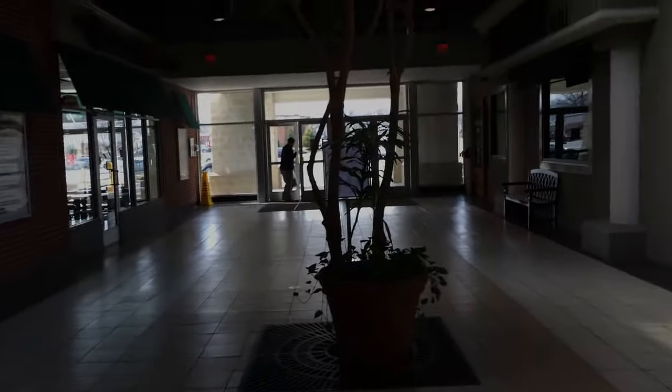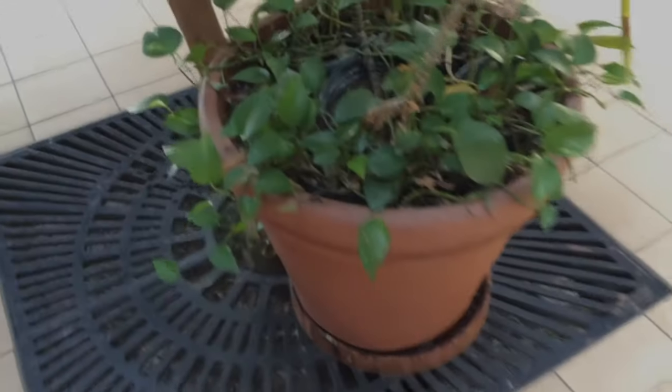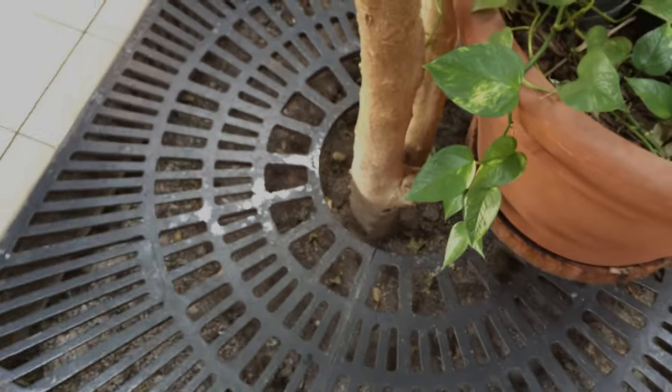Legal Nails. It would be great if they called that place Illegal Nails. I always thought that would be a great name for a nail shop, Illegal Nails. Here's one of the tree boxes.